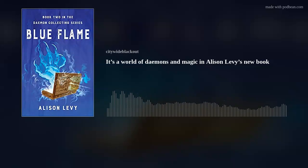Excellent. Well, definitely, folks. Looking forward to checking out the rest of this book and the first one, too. Get your copy of Gatekeeper, because you're going to want to read that to understand everything in Blue Flame. And Alison, thank you very much, and looking forward to book number 3.